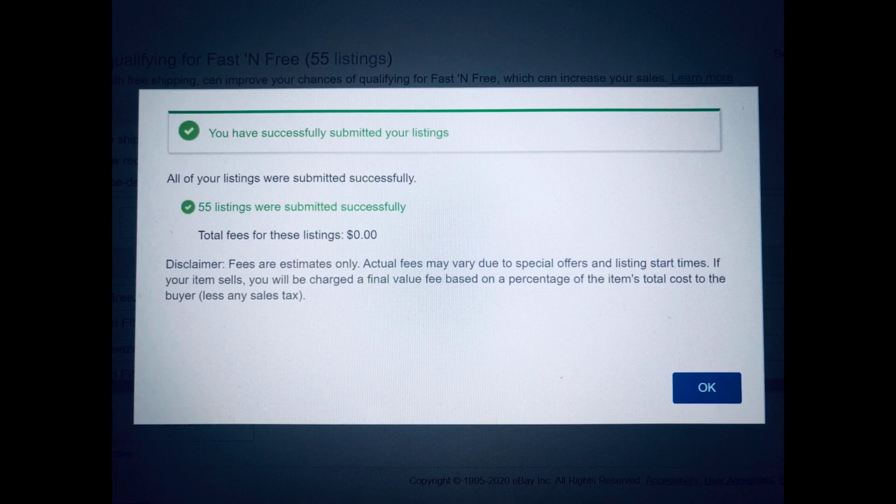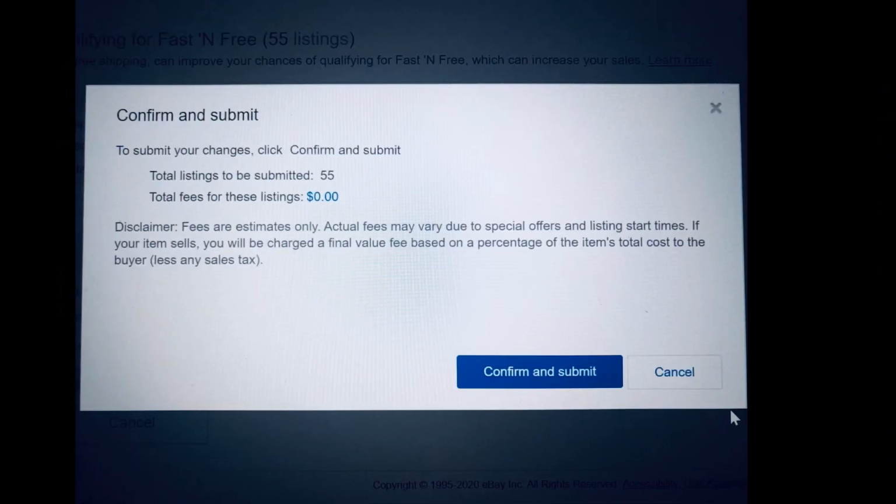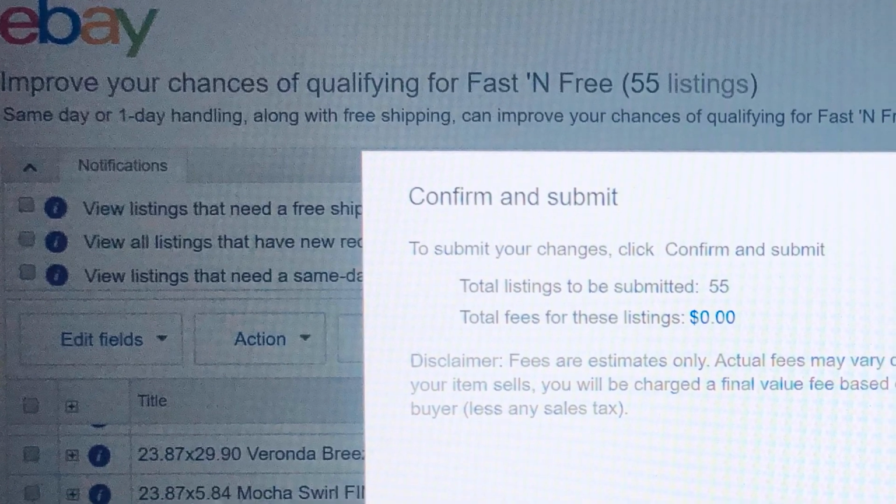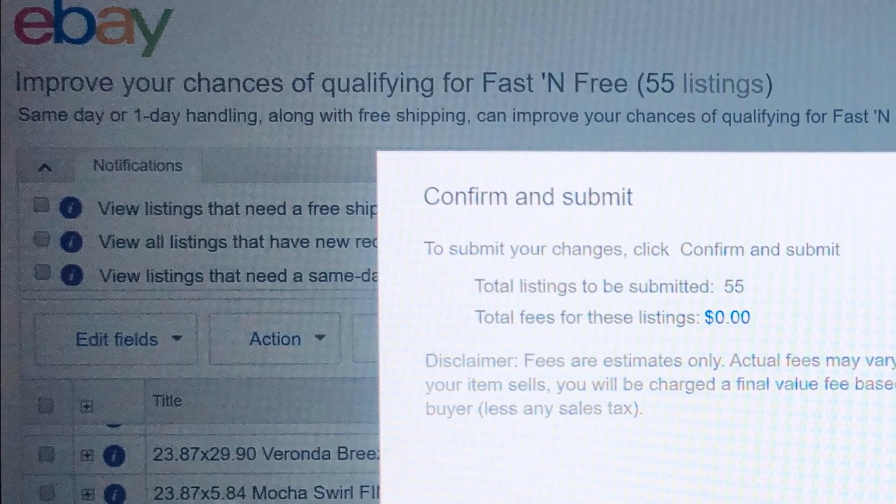Well, wonder no more. I just gave eBay a call. I talked to them, and they said that in order for you to qualify for fast and free shipping on eBay, you actually need to select expedited shipping. So if we could go back here, it says right here, improve your chances of qualifying, same day or 1 day handling. So that's pretty much a key here, or I guess an answer to this question.